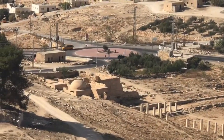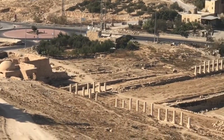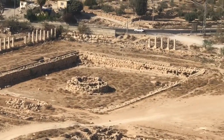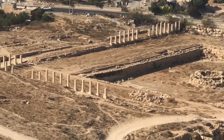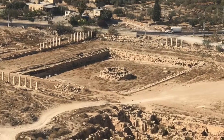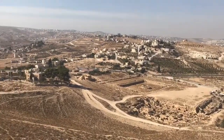With the dome, that's a bathhouse right next to the pool complex. The pool complex is huge, like a big parking lot to the right of the actual pool. You can see the stone columns all around. So that was a pool which was huge on its own. Build a pool like that in a desert. That man really was crazy.